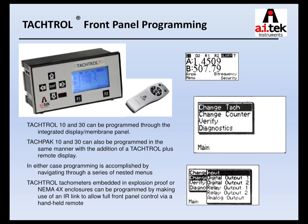So when you're ready to go into the menus, you'd hit F1, so that's menu, and when you go into the menu, you get the first menu here. It asks if you want to change the TAC or a counter, so it puts it in that specific mode. There's also a verify and a diagnostics mode that you can go into. From there, if you select change TAC, then it puts you into the next menu, and then do you want to change the input or configure the outputs or the relays or the analog output. And then beyond that, there are additional menus there.